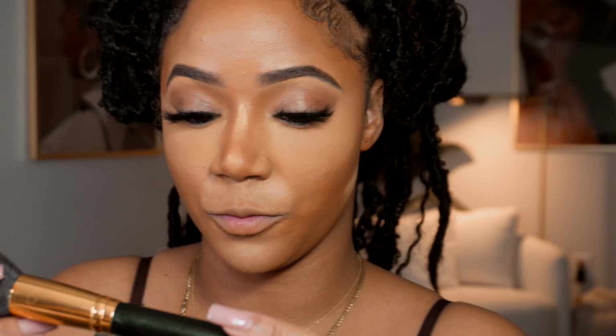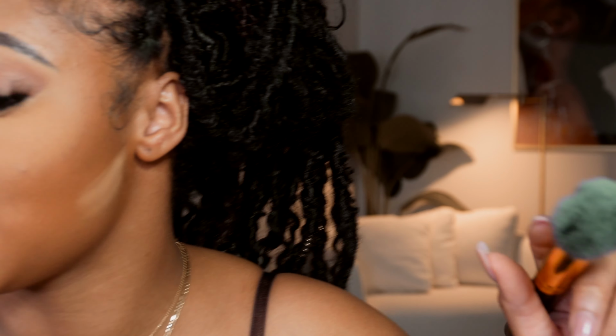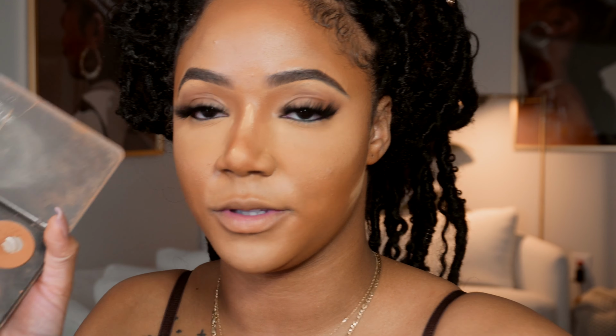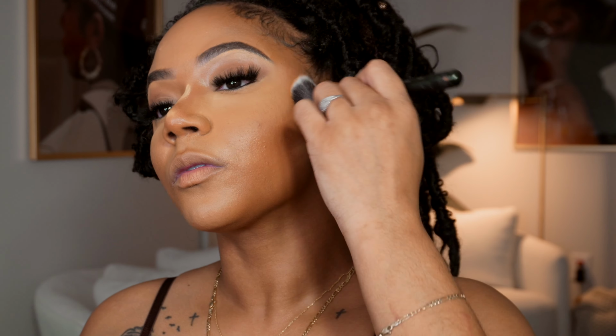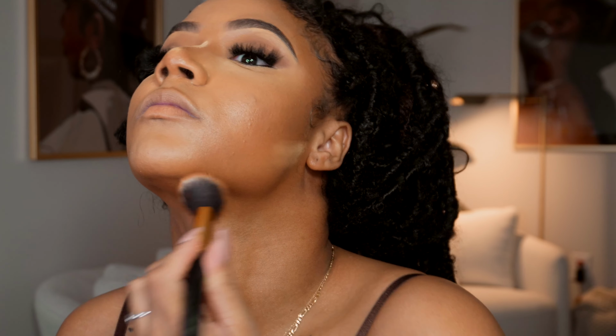Okay, so to kind of clear all of this up, I am going in with another BH Cosmetics brush. This is the 124. Also, this BH Cosmetics contour palette that I've also had for more than 5, maybe 6 years. So it's probably a little expired, but it's okay because it's gonna get the job done, and that's all that matters. I'm just gonna use this color shade right here. Now, I don't know if this is still accessible on BH Cosmetics because this is when BH Cosmetics was lit. So I'm gonna use that color, and I'm just gonna bronze up what we used for the contour stick. I'm going to brush off all of that baking powder.